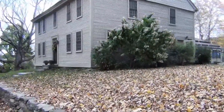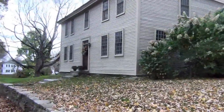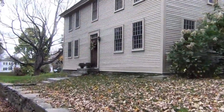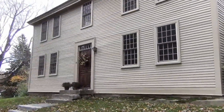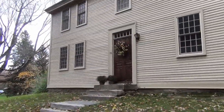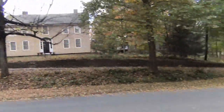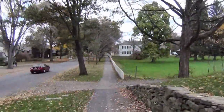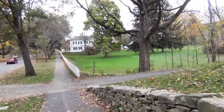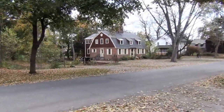Well, I've just left the Flint house, which has the silversmithing stuff in it, and I'm just walking down the street, taking a look at this old house. An interesting looking place. If you look at that one there, the styles are quite similar. There's a number of houses with similar type styles. And then of course you run into something a little bit more modern like that.